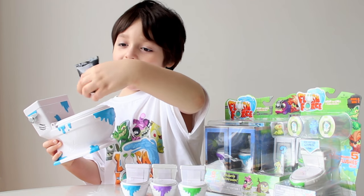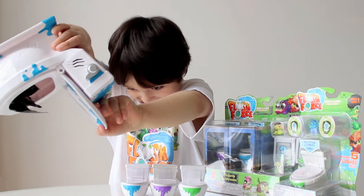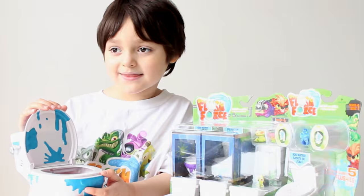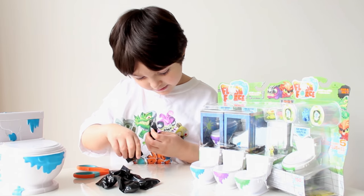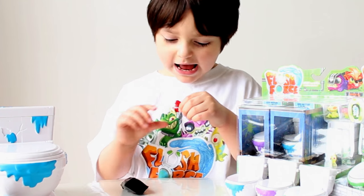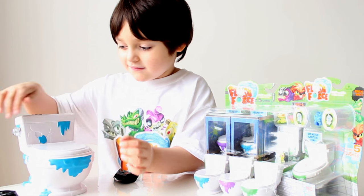Wow, these are bags? Ooh, there's some blind bags inside. Yay! 4 exclusive foul floaters. Blind bags! Something red. Now let's open it. Wow, is this a giant crab? Let's put it inside.